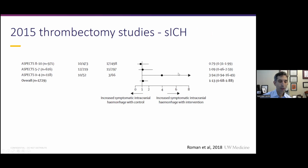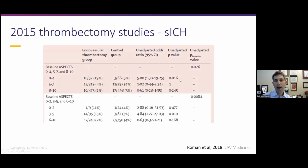It's kind of assumed that as you reperfuse dead tissue, you're going to see a higher likelihood of symptomatic intracranial hemorrhage. This was not significant. Again, low numbers, hard to say. And then the last thing here is just a table format of what I just showed, showing there was a significantly higher amount of symptomatic intracranial hemorrhage in the low aspects group.